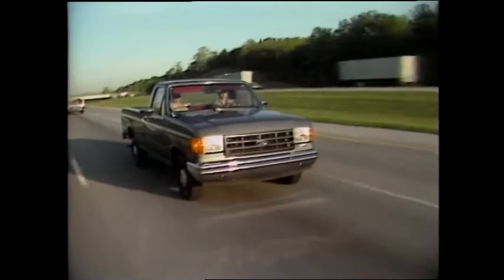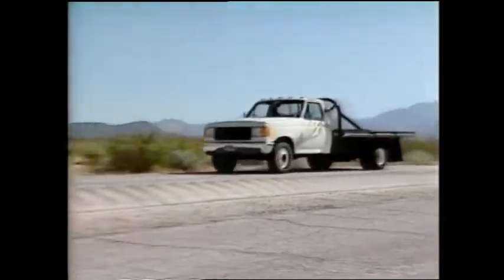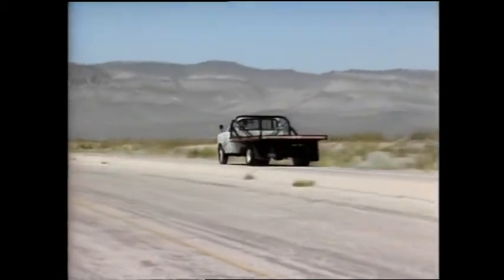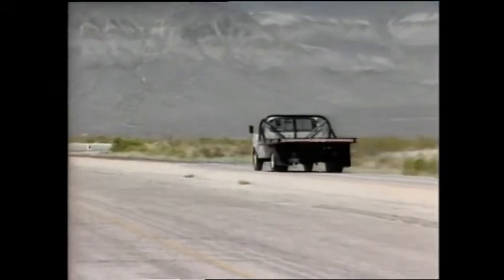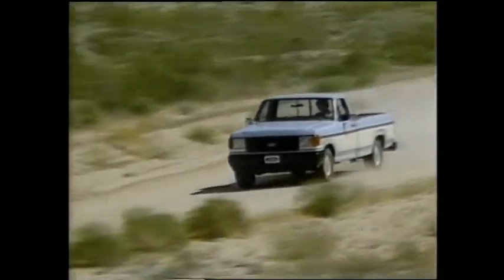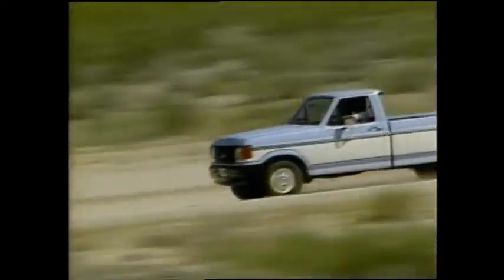Ford engineers took the research, made it into reality, and put it on the test track to prove that this new truck was up to the standards that have made the F-Series the best-selling truck in the world. Now let's take a look at the 1987 F-Series and Bronco in action.